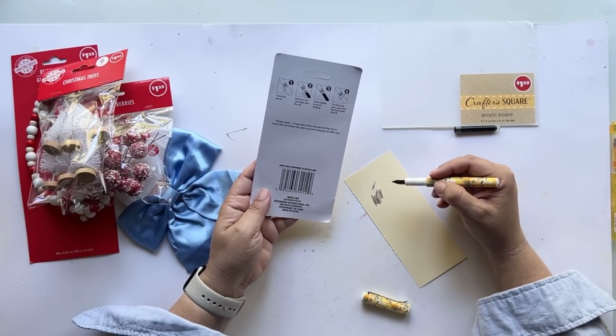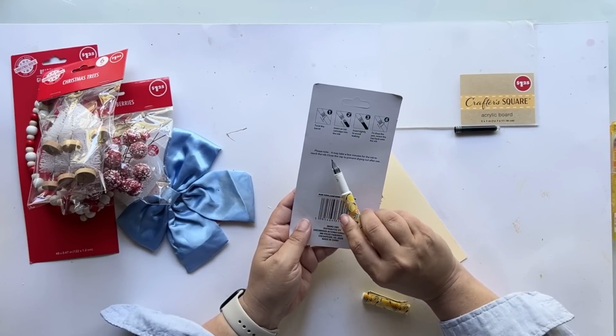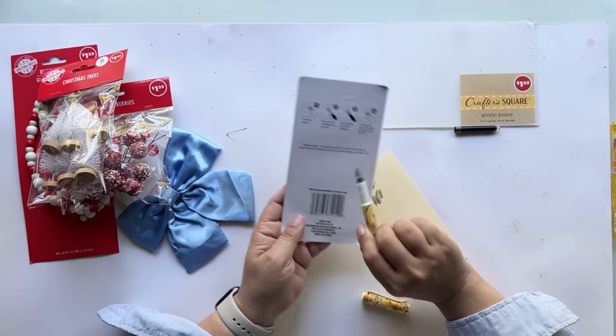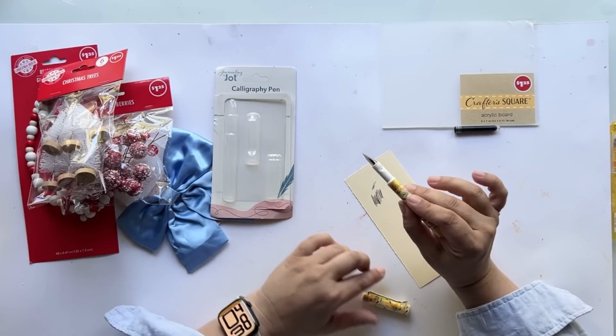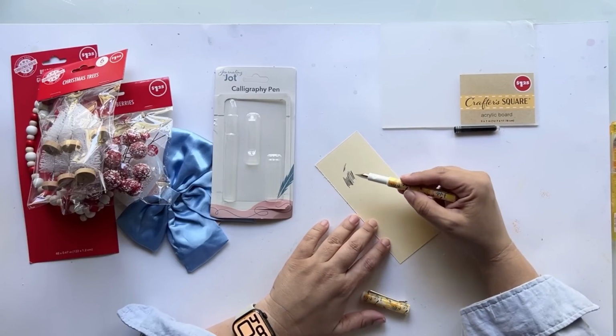I don't think it says anything. Oh, here it says it may take a few minutes for the ink to reach the nib, and to close the cap to prevent drying after each use. So act like the art glitter glue and make sure you put your cap on after this.